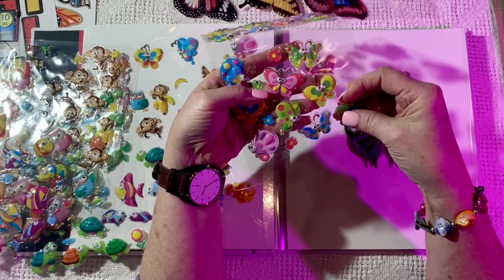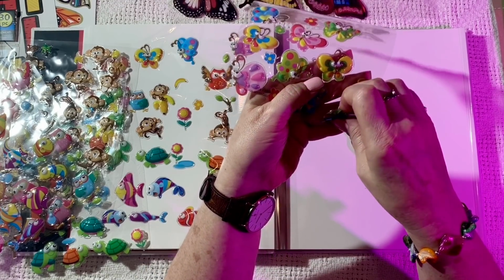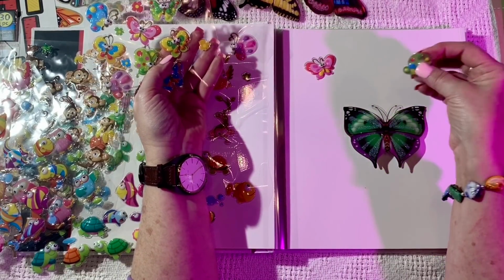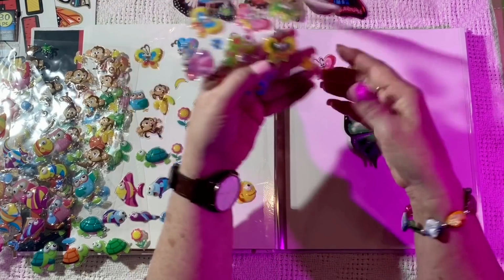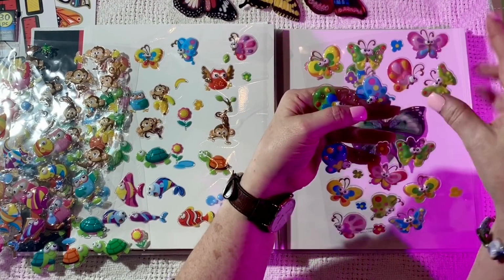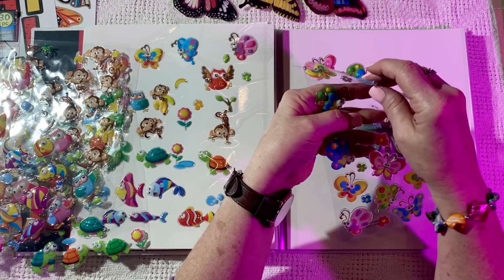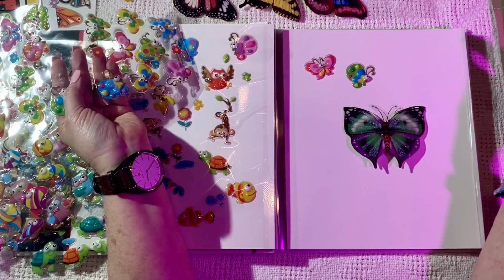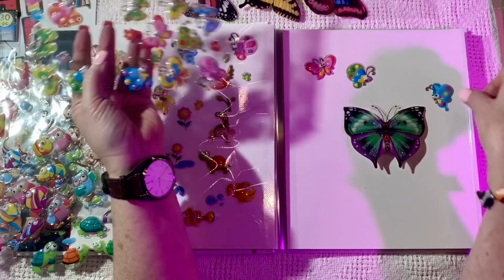Alright, we'll surround our one realistic looking butterfly with all of his daydreams of colorful fantasy butterflies. So these little cartoon butterflies are the real butterfly's daydreams.